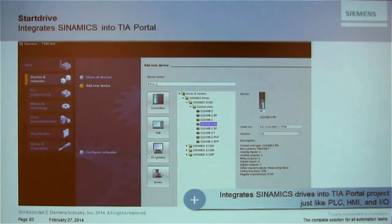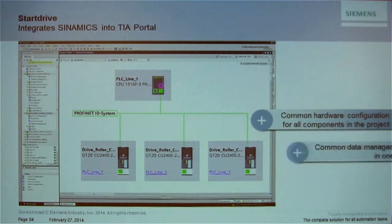And this is the reason we're here today, is actually to talk about TIA Portal. And the very nice feature is the drives now, using the Startdrive software, just become another object in the TIA Portal. They're just like an HMI or an I/O device. Now you have a drive, and we use a tool that is embedded in TIA Portal, has the same look and feel, so now you can configure your drives.